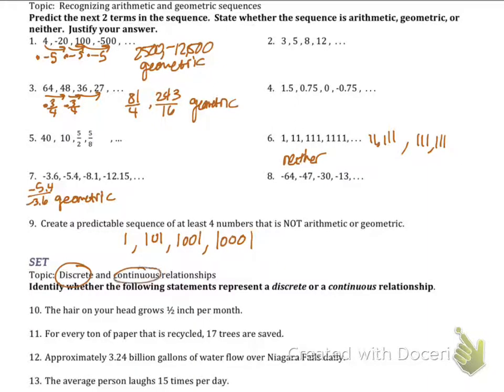Continuous is continuing on. So for number 10, the hair on your head growing. Your hair does not know that, oh, it's the first of the month, let me grow a little bit. It's not like, hey, the first of every month, your hair grows a ½ inch. Your hair is constantly growing or continuously growing. We just choose to measure it at certain points in time for those who do. So this would be considered a continuous situation.